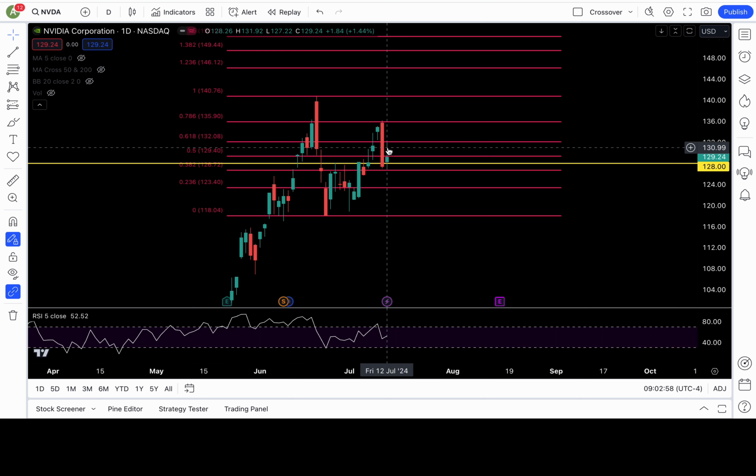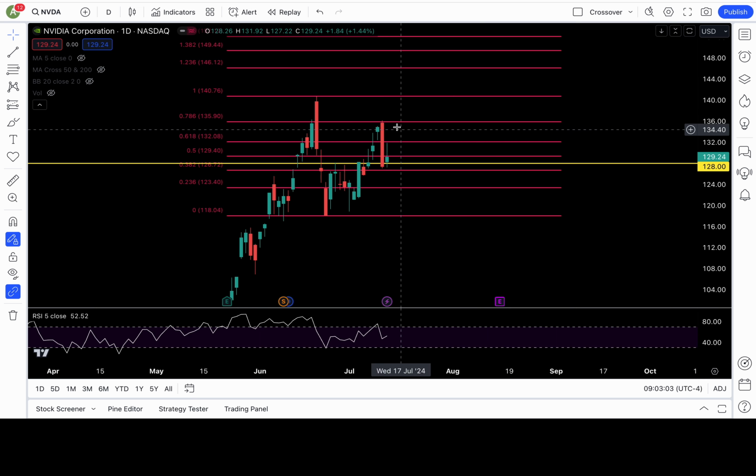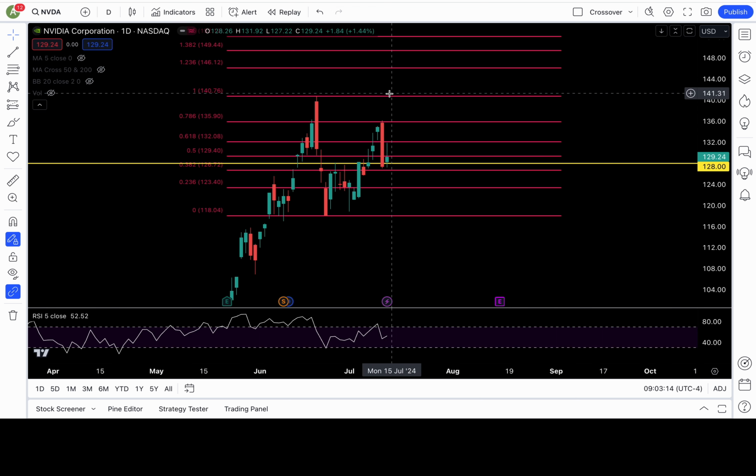So what bulls need to see is 132 recapturing. If 132 is recaptured, then this might not be a lower high. It could be bullish above 132, with 134 and 136 in play. And above 136, I would be bull biased, favoring 140 plus.